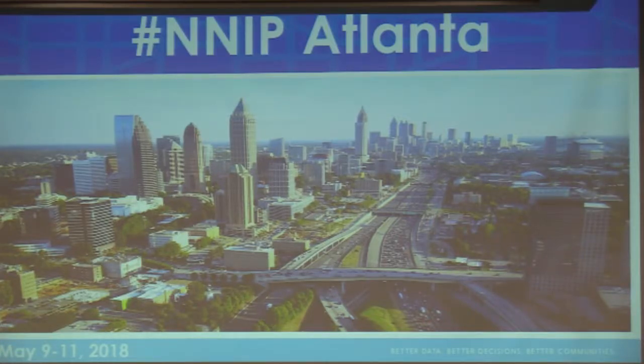Box lunches are available. If you're hungry, you can get a box lunch and eat it during the showcase coming up. Box lunches.